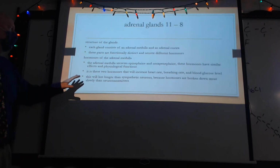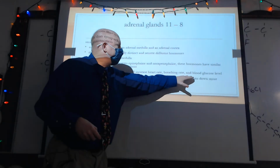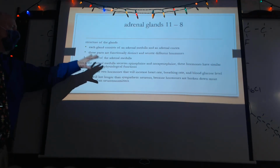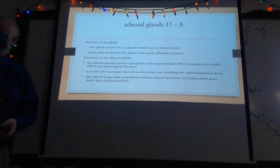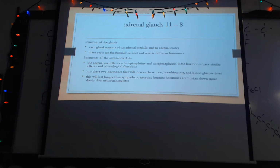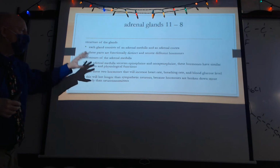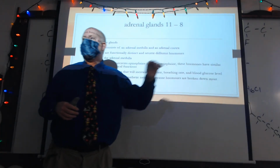As we look at this, we talked about it last chapter: these two hormones, epinephrine and norepinephrine, will increase heart rate, breathing rate, and glucose level. Now, when we're saying increasing the level, we're talking about burning it. Because that's what insulin would do too, but this has a supplemental effect along with that of insulin, which causes this to get burned much quicker.